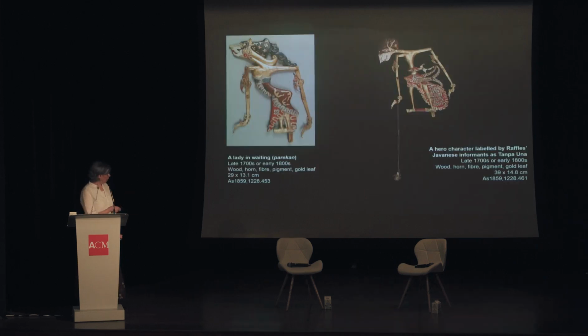So it seems likely that they were made specifically for Raffles. And again, in our paper, we go into more detail. I can't do that, given the amount of time I have tonight. We also have 44 wayang klitik puppets.